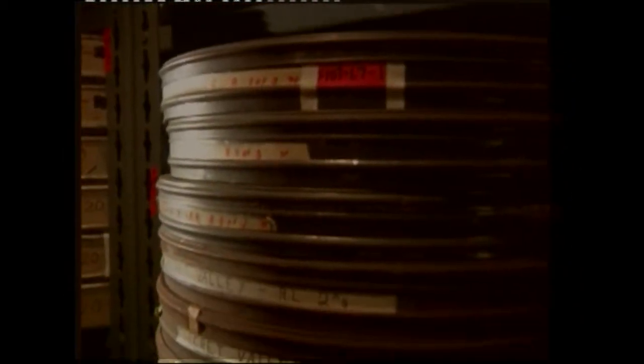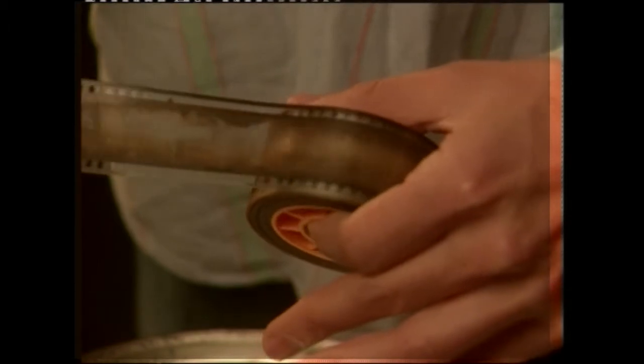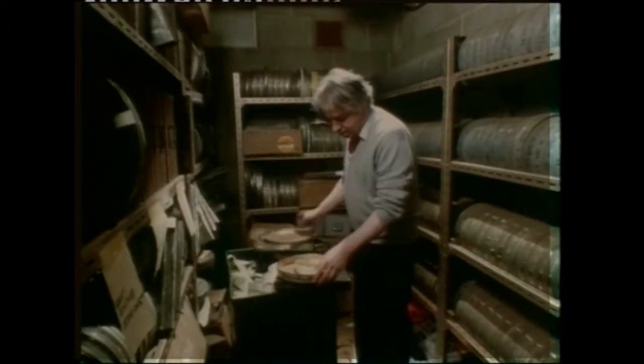Diamonds are forever, but that is certainly not the case with film. All the archives throughout the world are in a race to try and preserve our images of the past. It is estimated that over 50% of all film shot prior to 1950 has already been lost forever.